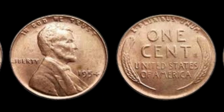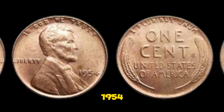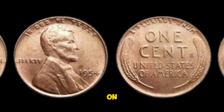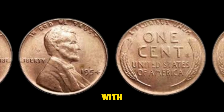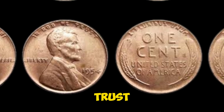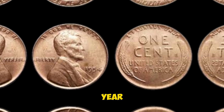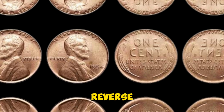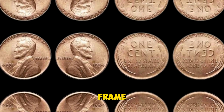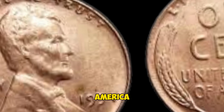The 1954 penny was produced during a period of relative economic stability and prosperity in the United States, post-World War II. Now, let's take a closer look at the design specifics of the 1954 wheat Lincoln penny. On the obverse, you'll see a profile of Abraham Lincoln with the inscription "In God We Trust." Above, Liberty to the left and the year, 1954, to the right. On the reverse, the two wheat stalks frame the words 1 cent and United States of America.